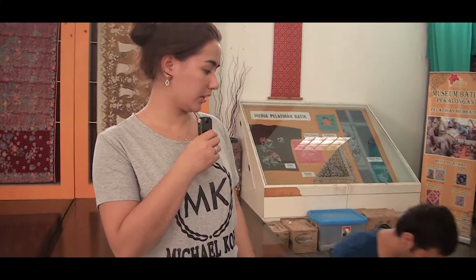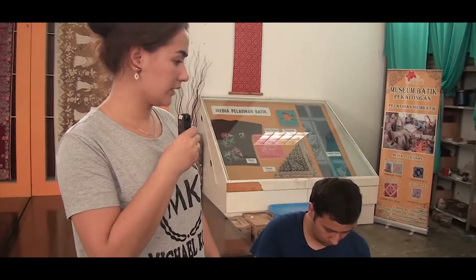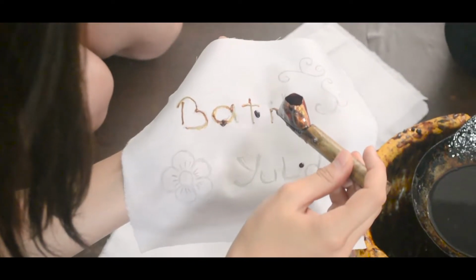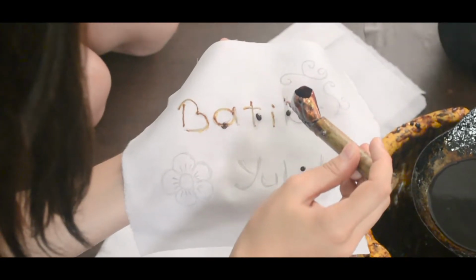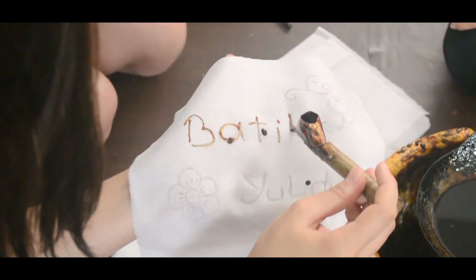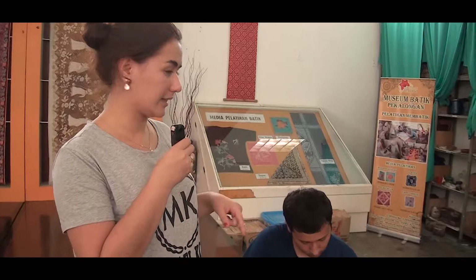Now we can see the second style of making batik, and it is by writing with hands. The interesting fact about this museum is UNESCO funded this place, and they can provide a certificate to whoever can make the best batik among students.